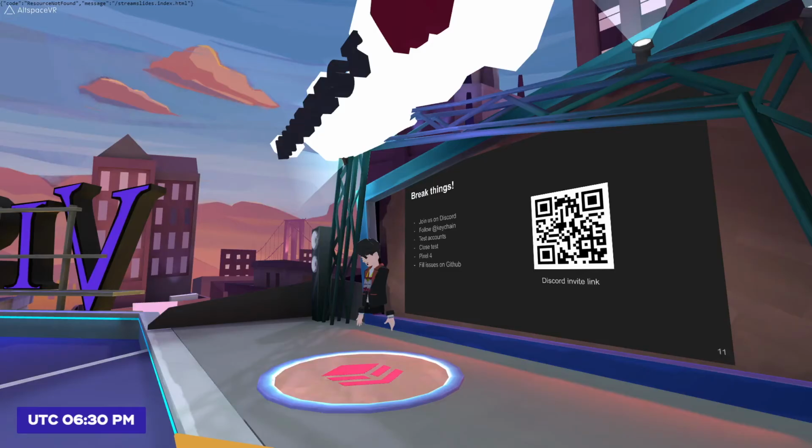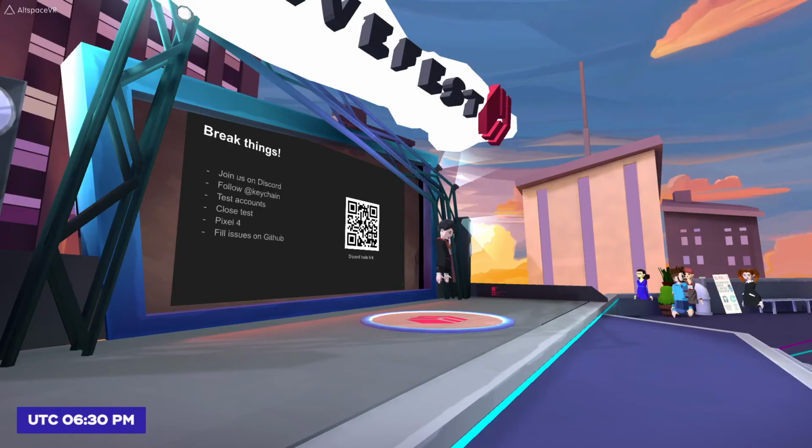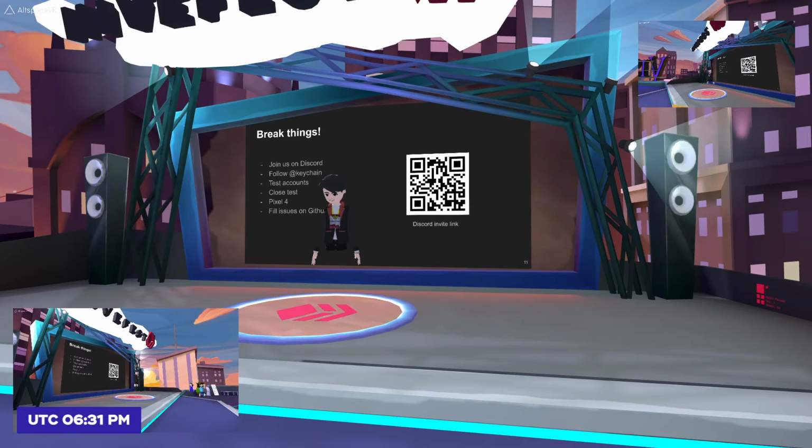I really need someone who has a Pixel 4 to help testing, because there's a known issue with one of the things I implemented, and that's not something I can test with an emulator. So that would be great if someone with a Pixel 4 could join the test. And yeah, break things and file issues on GitHub.